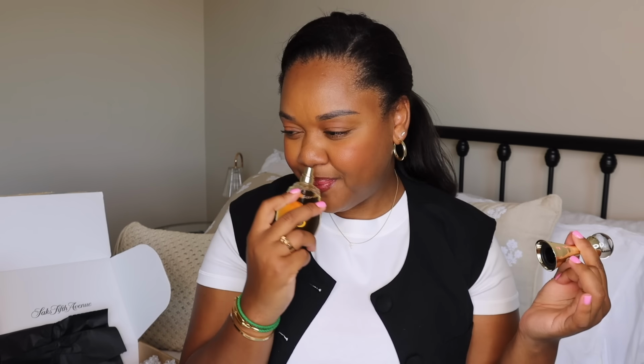It excites me. It's just like white floral, creamy, very feminine. I absolutely love this fragrance. It's probably something I'm gonna wear to bed at night. Daytime too, but it's a good nighttime fragrance because when I just spritzed it, it was very relaxing.